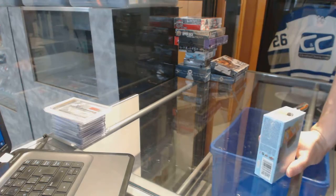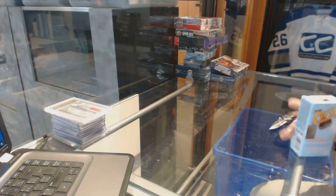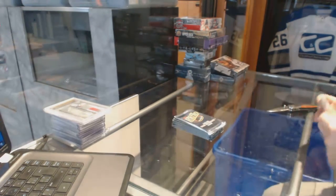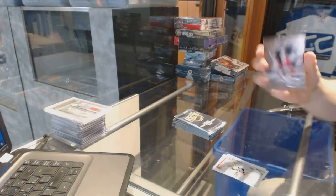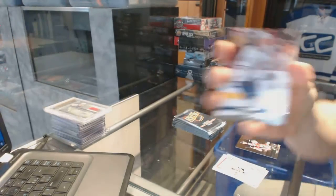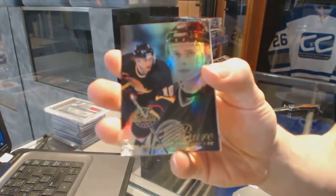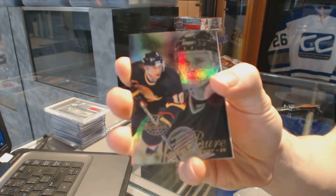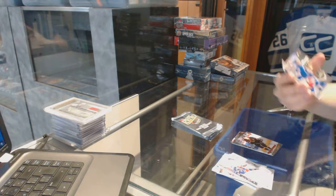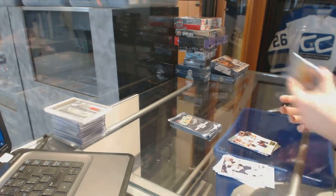We'll fire the retro off first. Metal Universe for the Buffalo Sabres, Dominik Hasek. We've got a retro for the Leafs, Mats Sundin. Flair Showcase for the Canucks, Pavel Bure, and a retro for the Canucks, Pavel Bure. EX for the New York Rangers, Chris Kreider, and a retro for the Hawks, Marian Hossa.